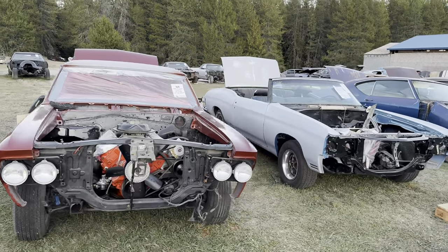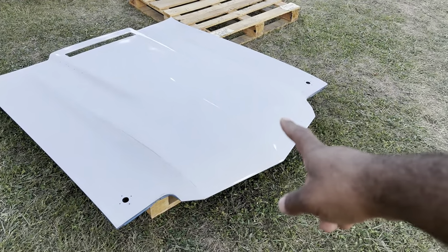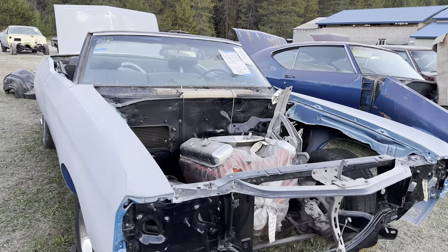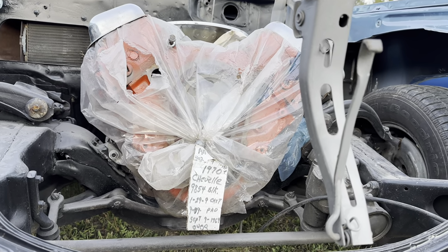66. 70. This one is ready for paint. Yeah, somebody did it. See here? Somebody did all the bodywork on this car. 4-speed car. What is it? What do we got here? A 402, 350 horse.